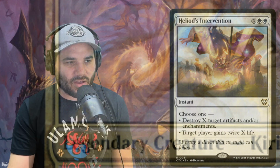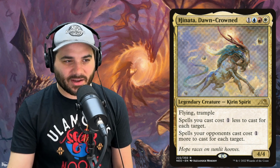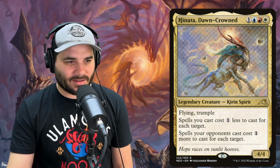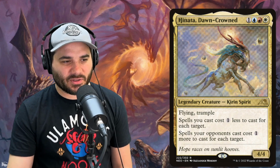Next, we have Hinata, Dawn-Crowned. This is a really good card, especially here. It is a flying trampler for 1 and Jeskai. Has flying and trample, so can get in for a good amount of damage, but also spells you cast cost 1 less to cast for each target. So as long as the spell is targeting something, it'll get a reduction. And then spells your opponents cast cost 1 more to cast for each target. So increase the cost of counters and removal and those kinds of things.